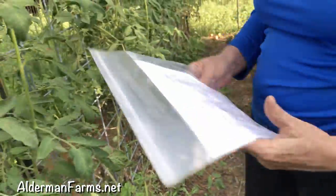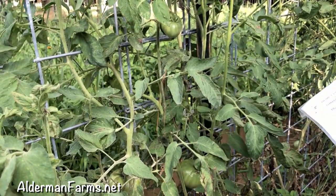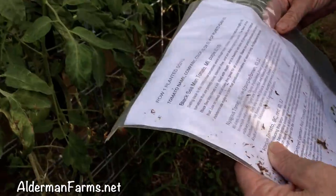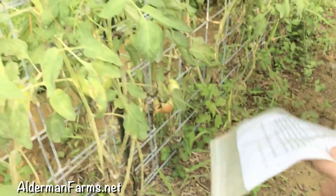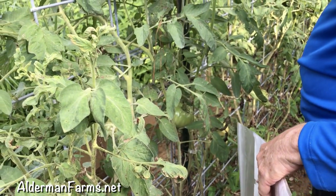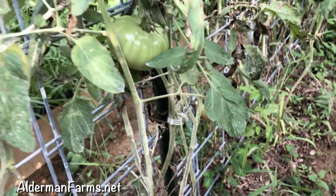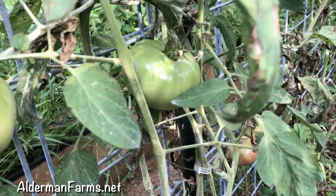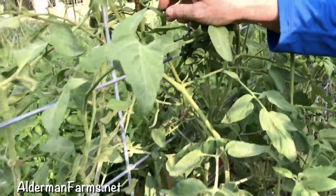All right, now these next ones is the Vorlon. V-O-R-L-O-N. Anyway, it's a pretty tomato, but I don't feel like it has as many tomatoes on it as some of the other ones. Look, something's been eating that one right there. It's very pretty. What is that? Look at that.